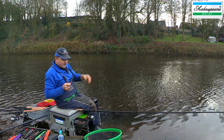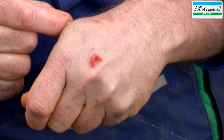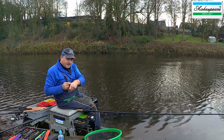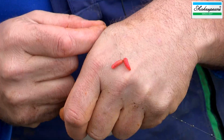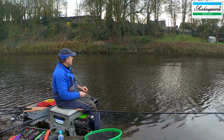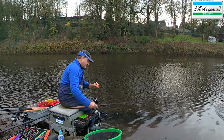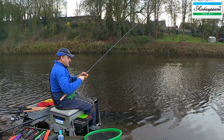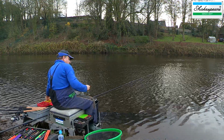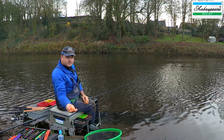On the further out line, I'm feeding maggots, just to give me another option, a different bait. On a day maybe caster might not work as well, so I'm giving myself an option of a different bait, and I'm feeding that differently. I'm not feeding it every cast, I'm feeding it perhaps every 3 or 4 casts, and I'm giving it a good 1 or 2 big pouchfuls of maggots.